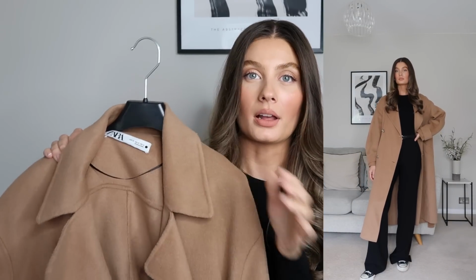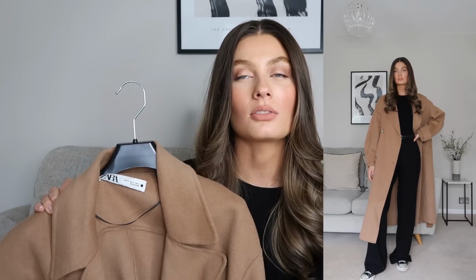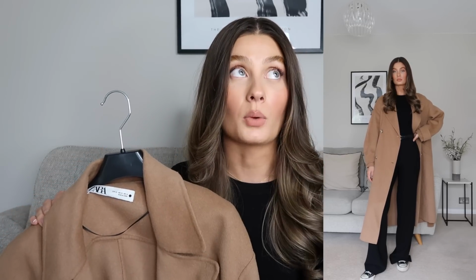I feel like I always used to go for black and white, but I really love bringing more earthy brown tones into my wardrobe, and this coat is stunning. So yeah, like I said, I got this one in an extra small, which is what I normally take in coats, because I find Mango and Zara, which is where I buy most of my high street coats from, tend to be a little bit more oversized anyway.